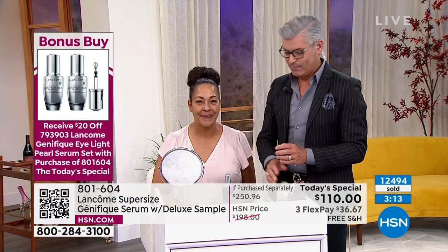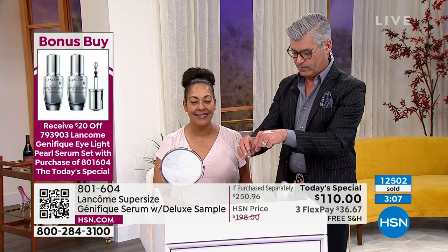And Robert's right. How many of us are putting highlighters on our skin to get a natural glow? This is it. This is all that you need. And I don't want you to think that this is a sticky, shiny glow. Your skin drinks it in. It's your skin glowing from within.